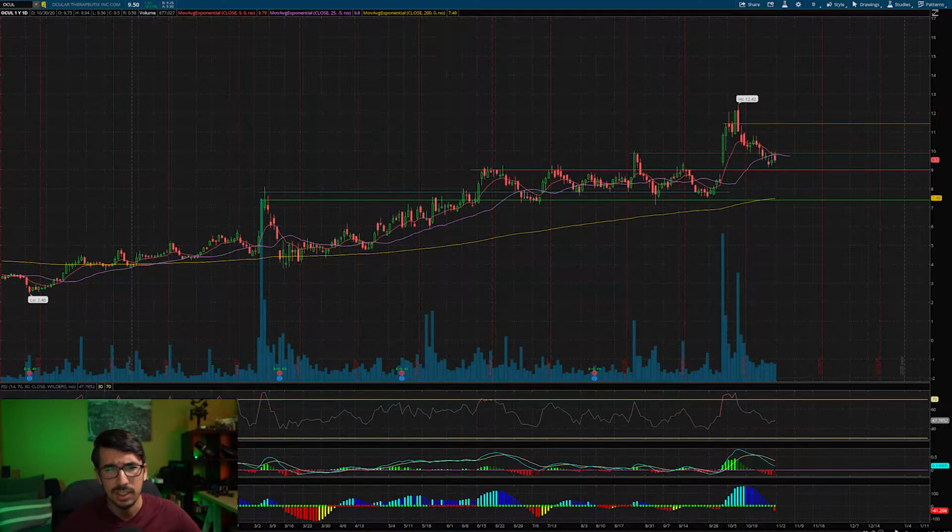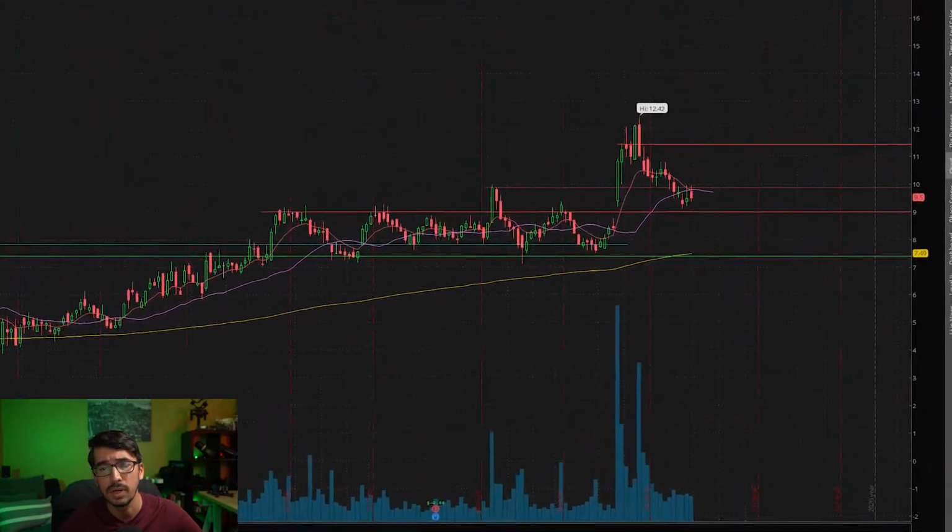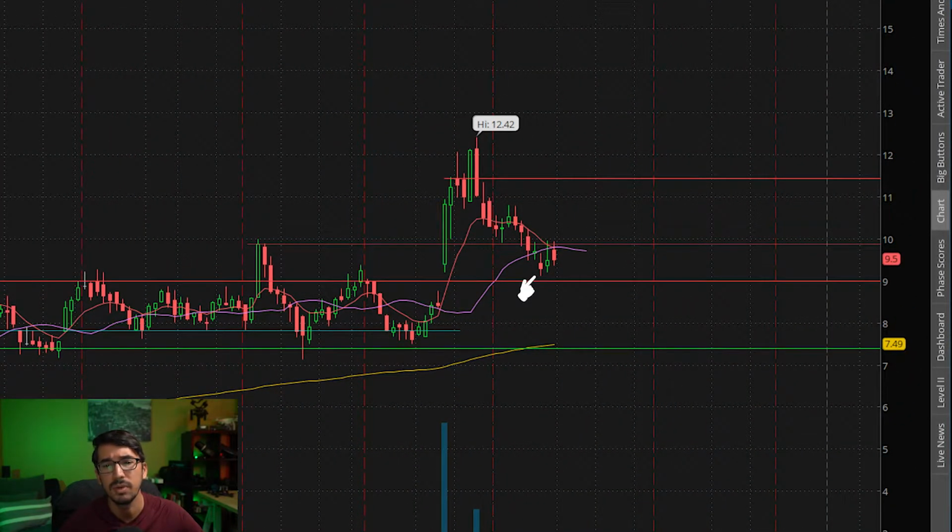Armed with this information and doing a quick study of the chart, I saw that $9 could possibly hold here as a new support, now that on the 28th we held above $9 and on the 29th we made higher lows as well as higher highs on the daily time frame.